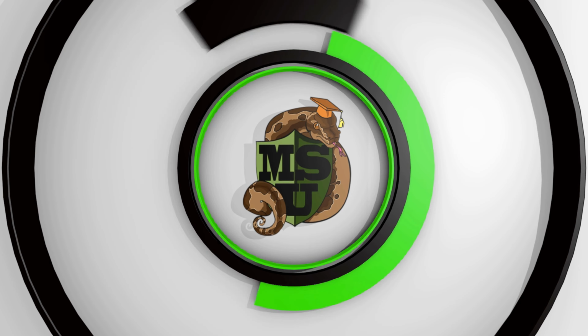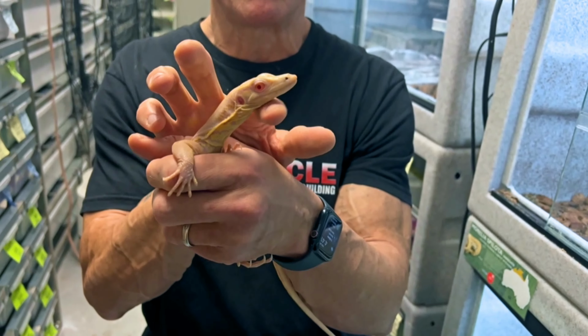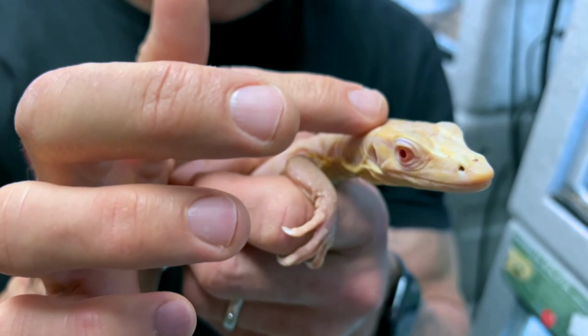All right, guys, a little update on the albino water monitors. This girl here I haven't really seen her eat too much. So we're keeping an eye on her, but she's got a nice belly. She doesn't feel like she's malnourished in any way whatsoever. She's got a really nice personality. Try and have some real positive interactions with her.